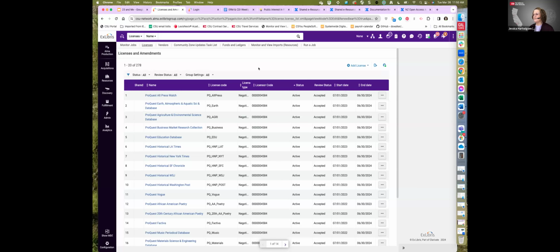Let's see, do I run into issues when sharing licenses in the NZ? Actually, what I do is I have what I call dummy licenses. So I put the terms in there. That's all that's in there.